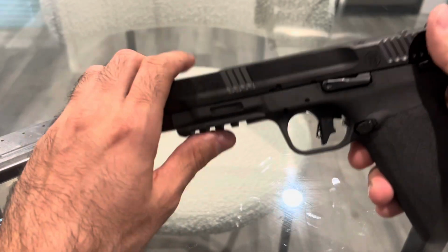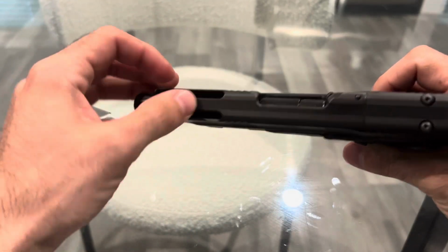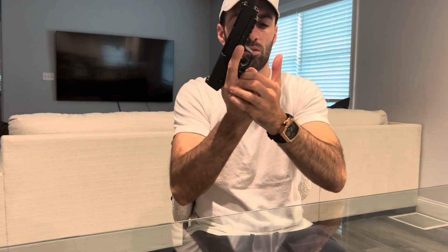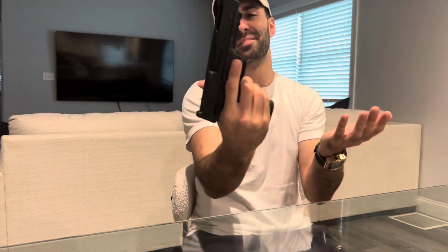I'm also getting a light and I'm getting a holster, and I'm going to be talking about that. I don't know if I should carry this or not carry this. Everything is so smooth about it. I mean, look at that. I mean, come on, man.